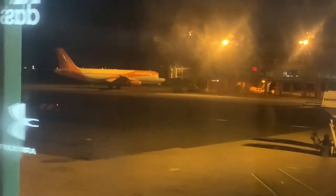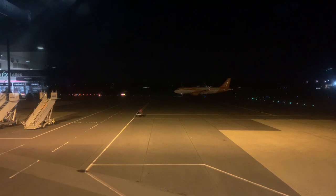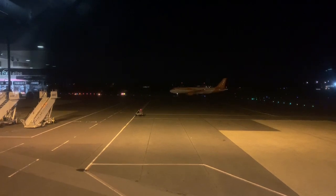So you can see this easyJet plane here. I don't know where it's going. And then there's another easyJet plane there. And here's our plane for tonight's flight. This is an 11 year and 9 months old easyJet A320, delivered to easyJet brand new in 2010.